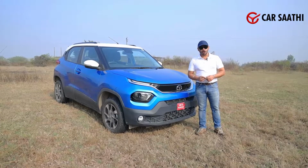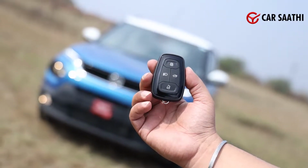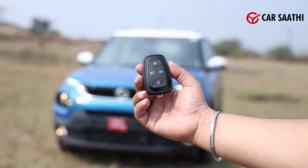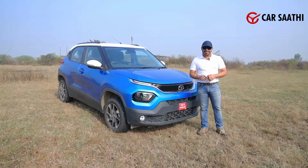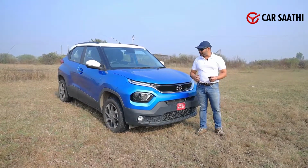It's finally time to talk about the design of the car. Let's begin with the key. It's a snazzy looking key with a piano finish on the sides. There are a few buttons for lights as well. You can operate the boot as well. It's hard to believe that Tata has come such a long way from the Indica EV to something like this.